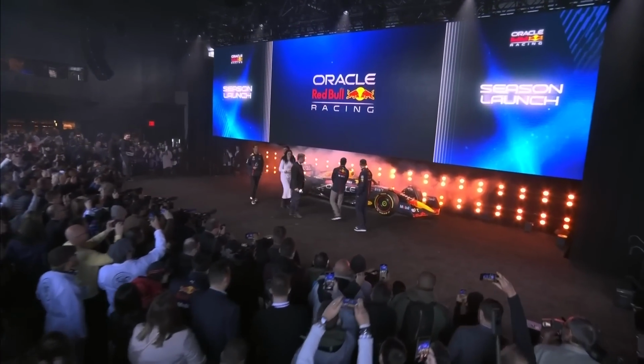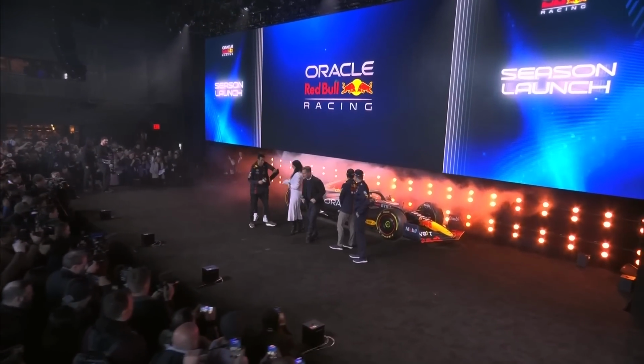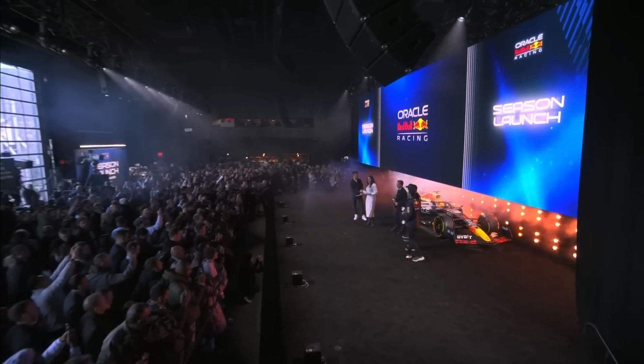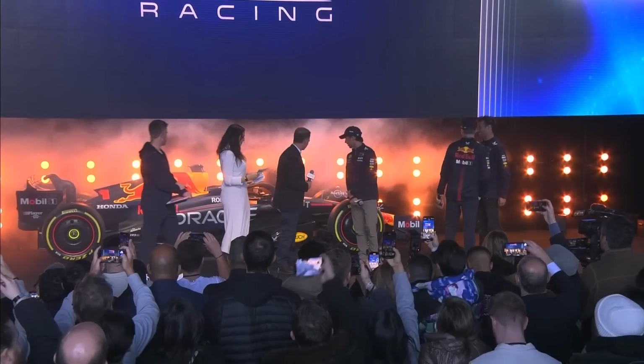Wow. Absolutely beautiful. Go over there, brother. I'm sure it looks like a championship car. That is a beautiful, beautiful racing machine. I like the matte finish on it.